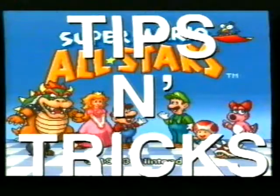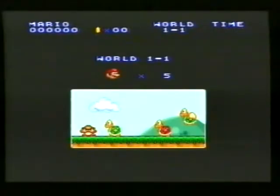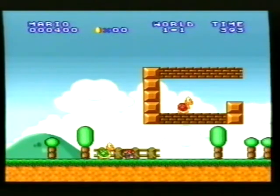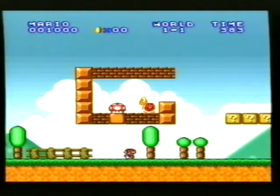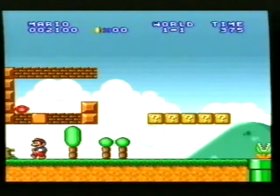Super Mario All-Stars. On the Lost Levels, World 1, Level 1, if you want to get some extra lives, this is what you have to do. Go to the first set of blocks and bash the second block to uncover the hidden mushroom. Bounce it with your head over the end block, leaving the Koopa inside.